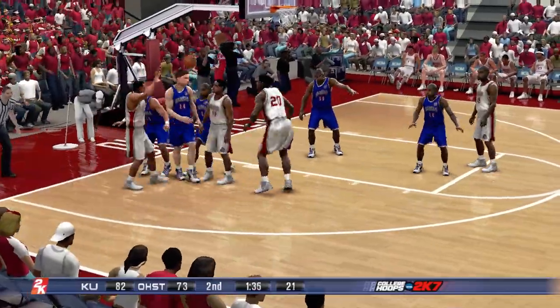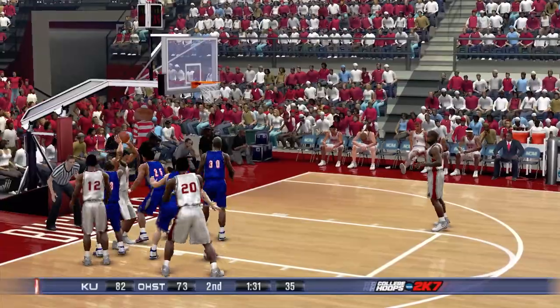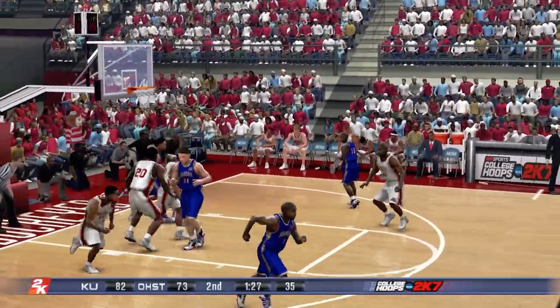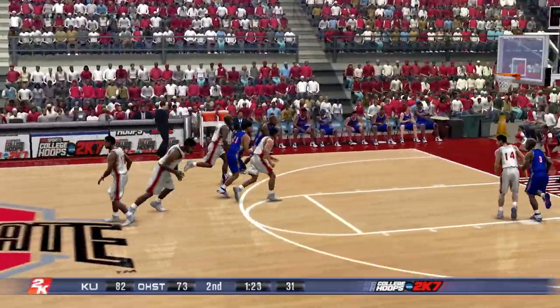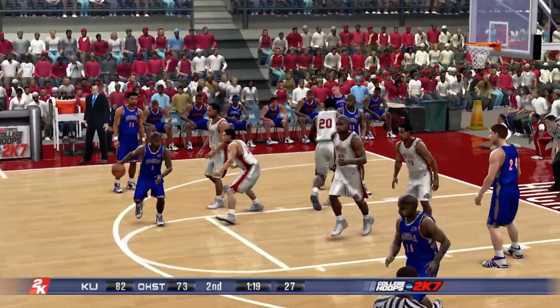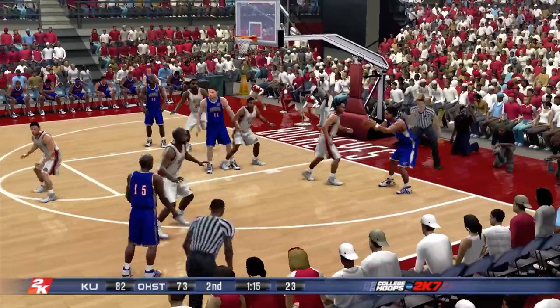Number 31 backs him down. Releases. Offensive board by number 31. Number 45 pulls the trigger. Can't hit from the elbow. The Jayhawks should slow it down and use some thought. Number 50 dumps it off. Gets it outside.